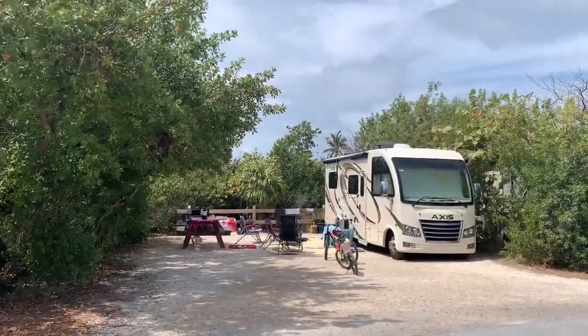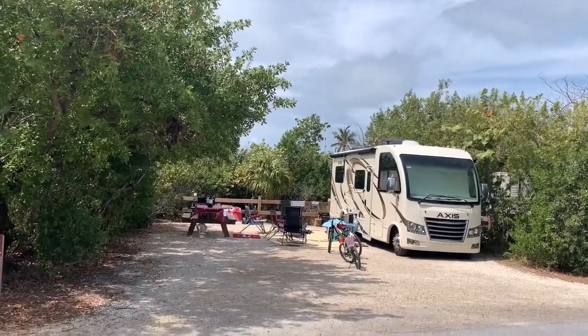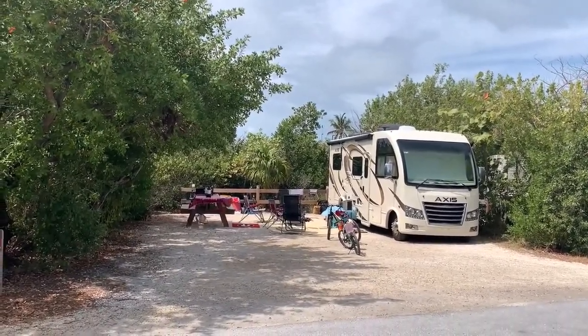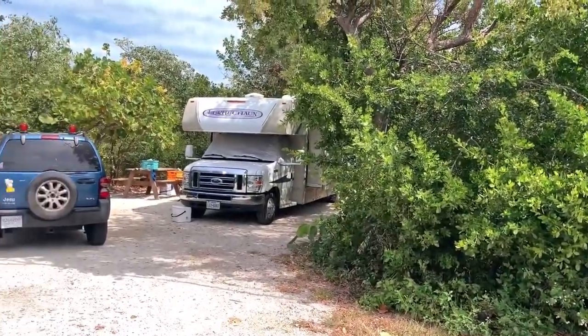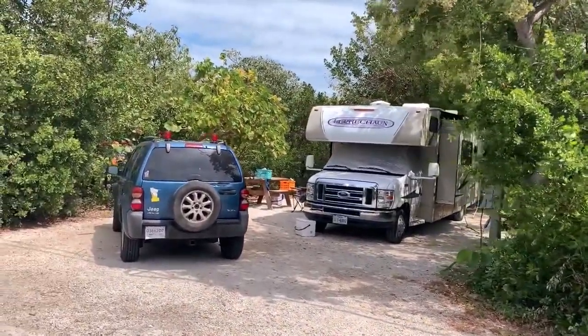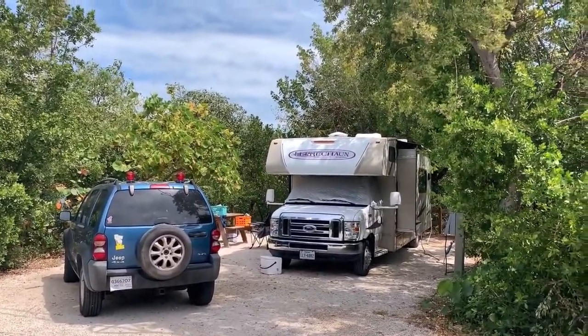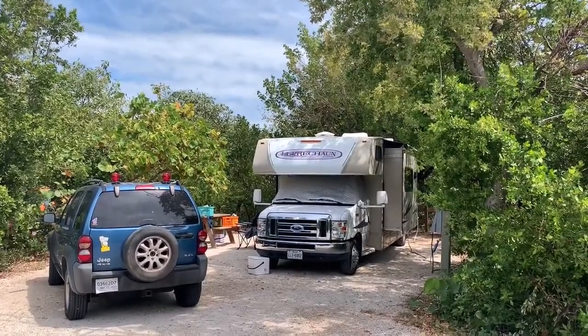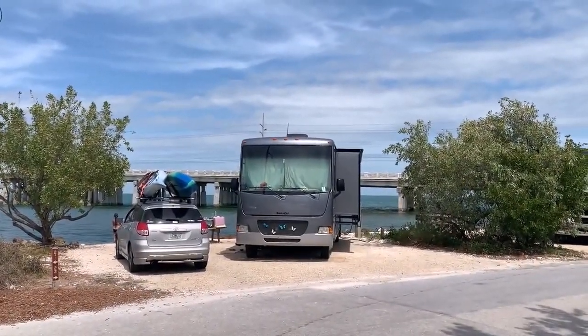Some of these sites do have a height restriction issue off to the left there, but you can be the judge. That's site number 7. Site number 41 is another nice deep site, and that one will accommodate my rig, going down the book. Site number 41. That's site number 22.